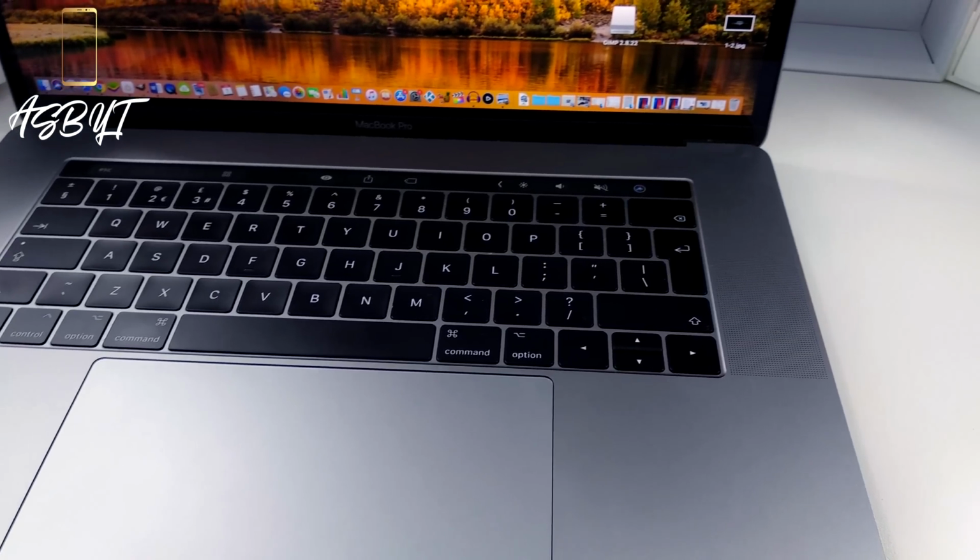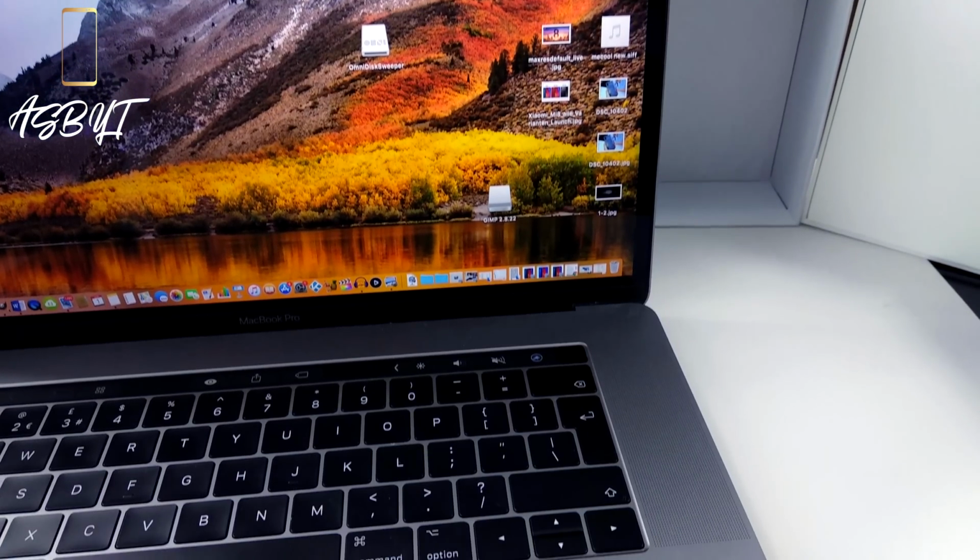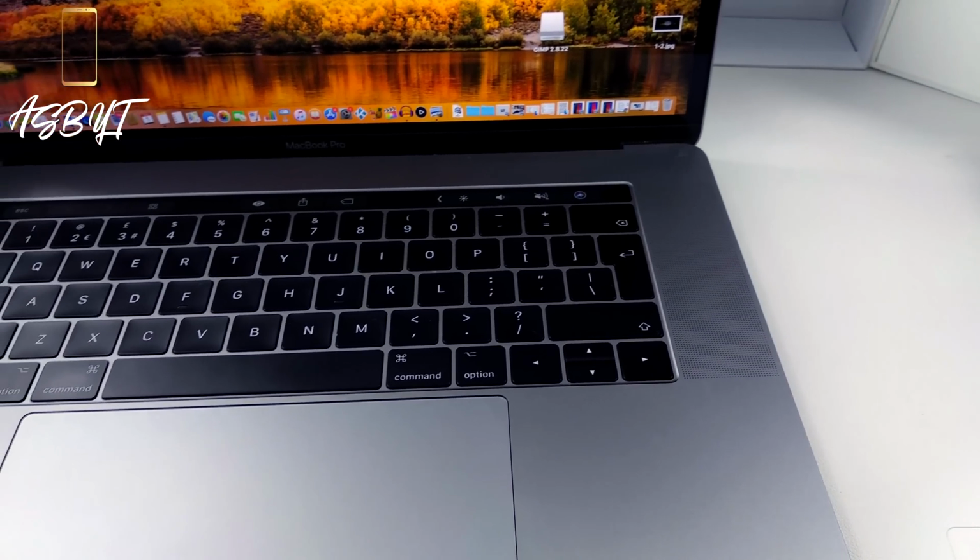One quick good thing, audio is very, very good on this computer. Compared to a lot of other laptops on the market, the audio is actually pretty impressive. I do like that feature. The two speakers either side of the keyboard work really well.